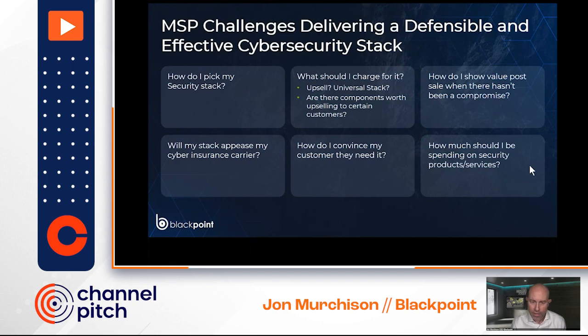Because a lot of times, if your customer buys, let's say, a Security Plus package from you, the one that didn't get ransomware, at the end of the day they're not going to parse these upsells that you've done. You're going to get blamed. Likely cyber insurance is going to get involved, and that'll put your company at a disadvantage.